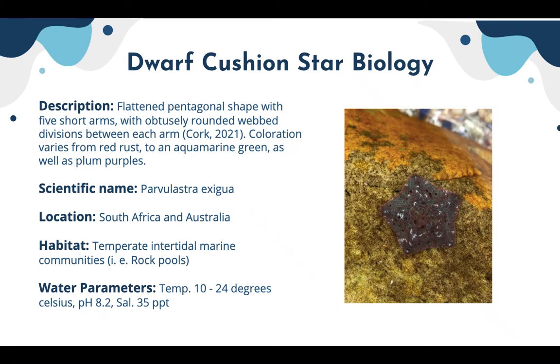So let's first start with the dwarf cushion star's biology. The dwarf cushion star, Pavlulastra exega, is a marine invertebrate in the cushion star family. The organism is a subspecies of the cushion star, Sulcida novagini, and can only be found in parts of Australia and South Africa. I propose the aquaculture of the dwarf cushion star as an ornamental aquarium species.